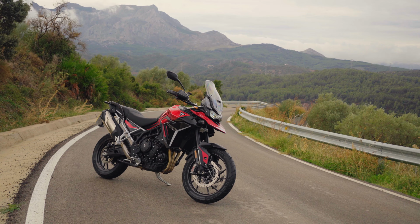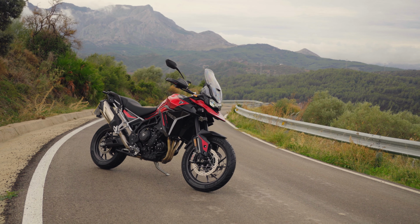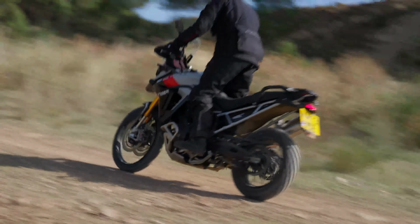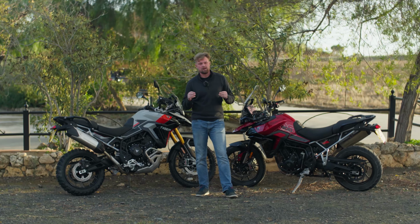I'm here on the launch of the Triumph Tiger 900 2024 range. We've had 2 days of riding. First day was on the GT Pro. Second day was on the Rally Pro, and that's today. And I've got to say, these are absolutely exceptional bikes. I've had an unreal time riding both of these.